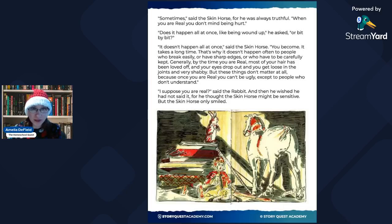"When you're real, you don't mind being hurt." "Does it happen all at once, like being wound up?" he asked, "or bit by bit?" "It doesn't happen all at once," said the Skin Horse. "You become. It takes a long time. That's why it doesn't happen often to people who break easily or have sharp edges, who have to be carefully kept. Generally, by the time you're Real, most of your hair has been loved off, your eyes drop out, and you get loose in the joints and very shabby. But these things don't matter at all, because once you're Real, you can't be ugly, except to people who don't understand." "I suppose you're real," said the Rabbit.